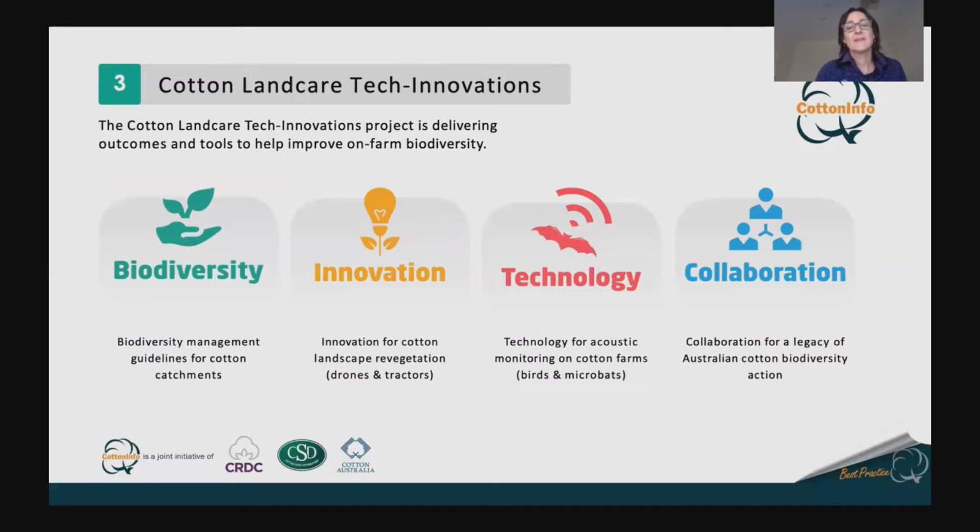The Cotton Landcare Tech-Innovations project, led by the Cotton Research Development Corporation, or CRDC, is a collaborative project with the University of New England and Queensland University of Technology, with support from the Australian Government's National Landcare Program's Smart Farming Partnership Initiative Round 1.